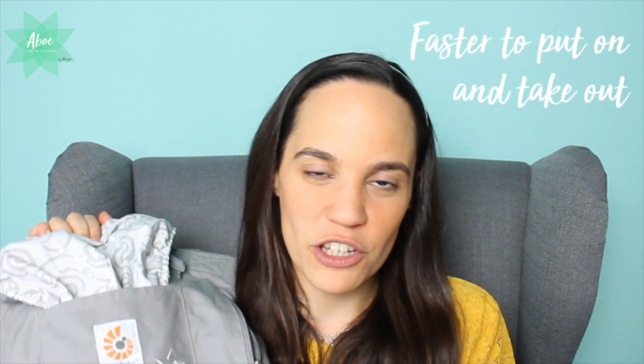Let's start with the first advantage. So the first one is that it's really fast to put on and off, much faster than the baby wrap. It's not as complex as the baby wrap, and you don't actually need to see a tutorial video. You can just check the instructions that they send to you, just to be on the safe side that you do everything right.